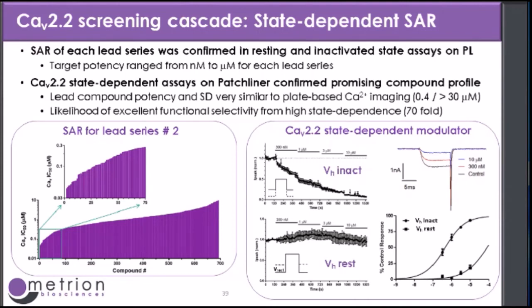So we've now got the full SAR, which is very rich for this particular lead series, and the potencies go from low nanomolar to low micromolar. Obviously, most people's eyes are going to be drawn towards the left-hand side of the graph, so I have blown that up in the inset, and you'll see here that we're getting a number of compounds in the 40 to 50 nanomolar range, which is really pretty good for a small molecule modulator of a voltage-gated ion channel. But we've also got a very rich SAR landscape for the chemists.